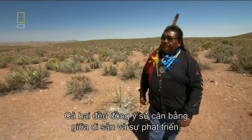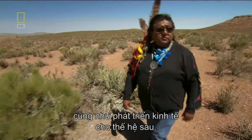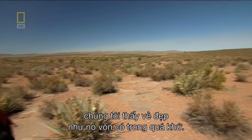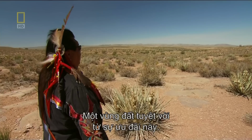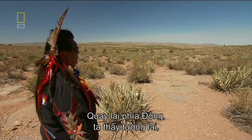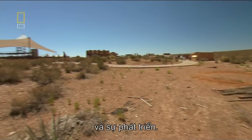Both agree they need to balance heritage and development to preserve and enhance wealth of spirit and economic growth for generations to come. We look westward, we see this beautiful area as it was in the past. And it's such a beautiful area from this vantage point here. And we turn around and we look eastward, we see the future, with development.